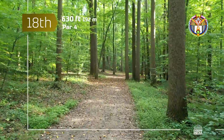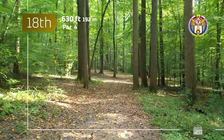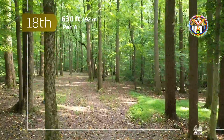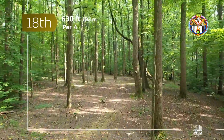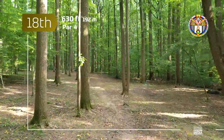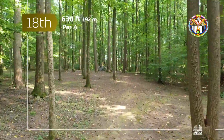Yeah, this is a tough hole as we move into the final hole, 630 feet, par 4. You want to throw something that's going to flip up and then fade over here to the left. You want to get past this road here, that dirt road, land kind of where the drone is now, but it's not over. Second shot's probably even tougher.